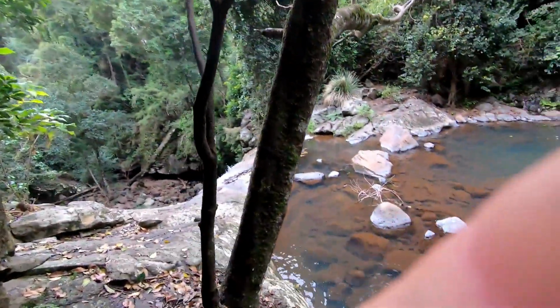We're now at the third waterfall, second rappel, and I was right, this is the one I was thinking of. So it probably will end up being our last one for the day, just because I'm later than I was hoping to be, but yeah, this one's pretty cool, so check this out.